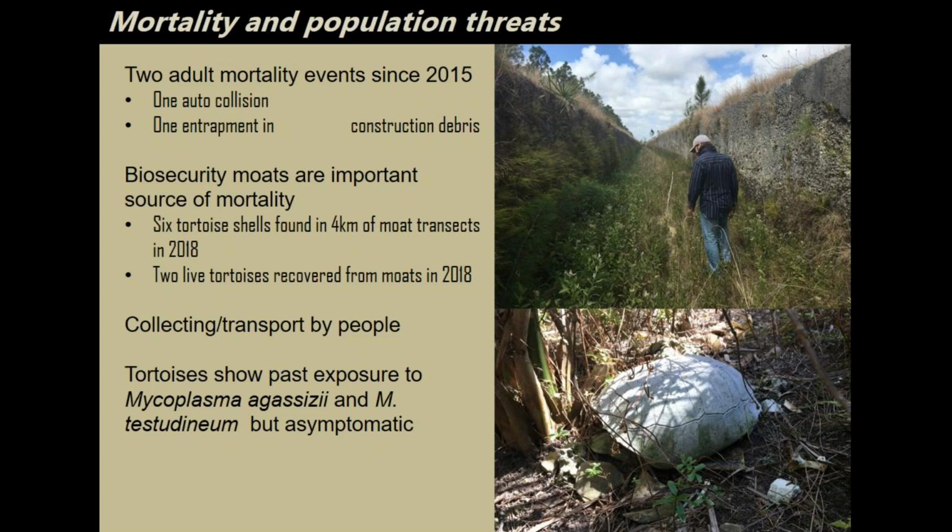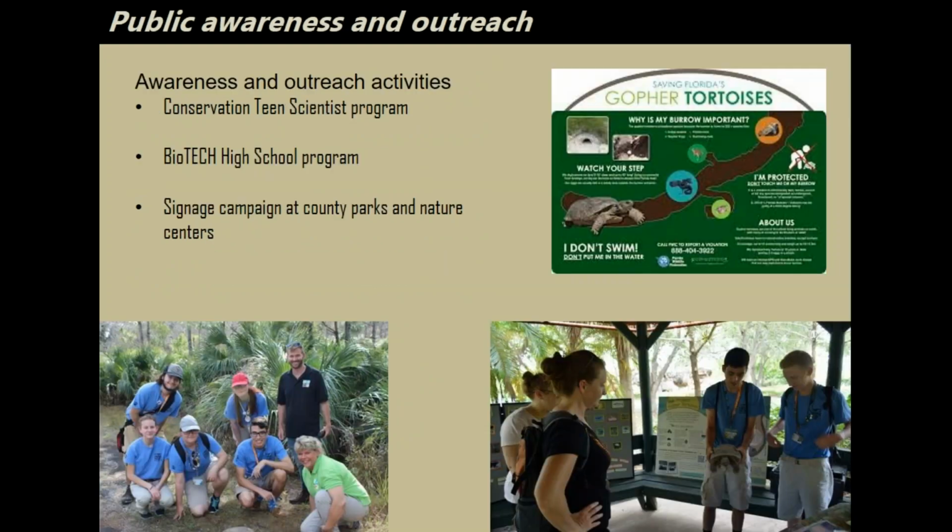So people moving tortoises around is probably a really big issue, given that a lot of these reserves are public access and there's a lot of people. And we also know, based on some surveying we've done, that tortoises at Zoo Miami show past exposure to both species of mycoplasma, but we haven't seen any clinical signs, so they don't appear to be sick. So these are all kind of threats that we're thinking about with the tortoises.